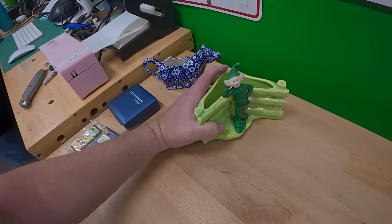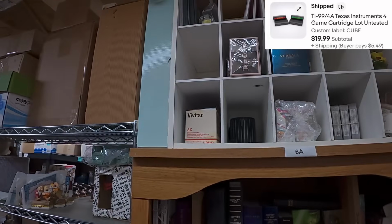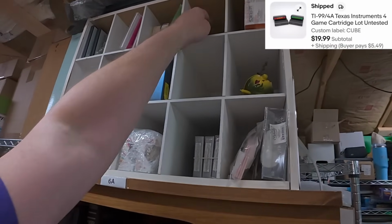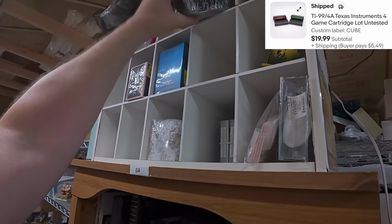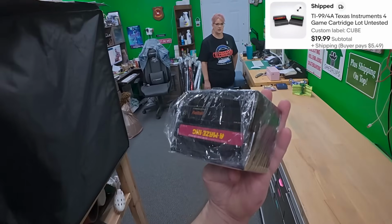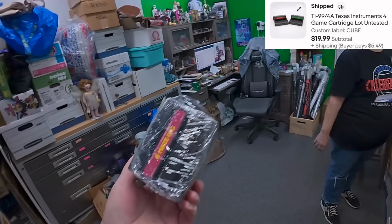TI 99/4A game cartridge lot. I don't even know what this system is. That's a computer. Okay. That was the Texas Instruments home computer. Okay, gotcha. Back in the 80s. $19.99 for those.